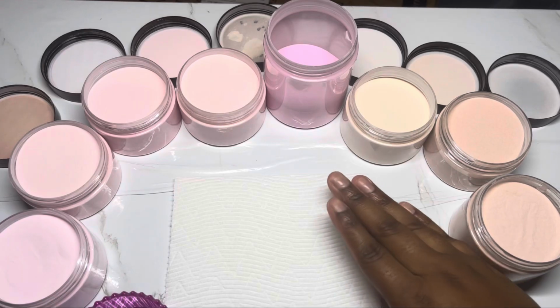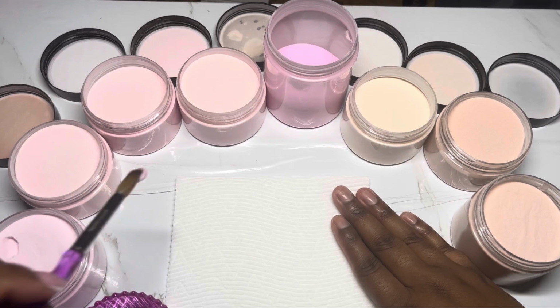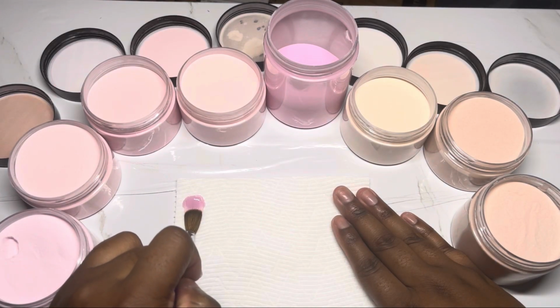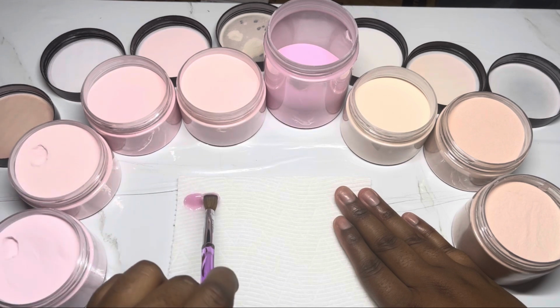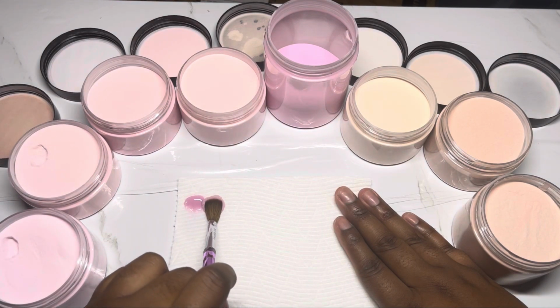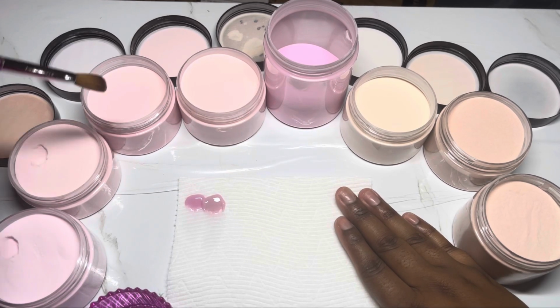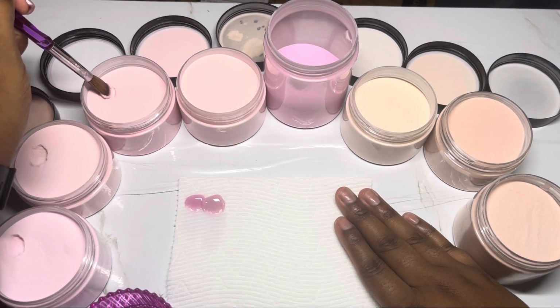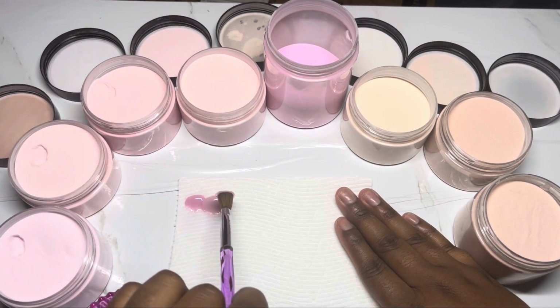All right, we are back now. This is the new Nudes collection. Now, I try to make colors that are not the same as previous ones, but sometimes people don't get their hands on the last collection I did. So some of these colors may be similar, but they're not all the same. Say somebody purchased all my previous Nudes collections. These might be similar shades, but it's not the same.